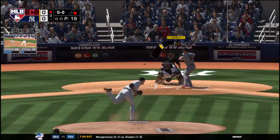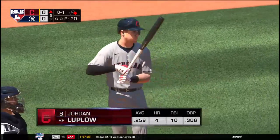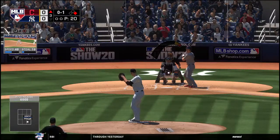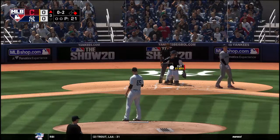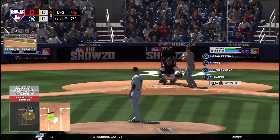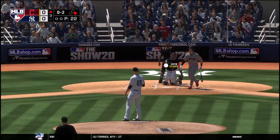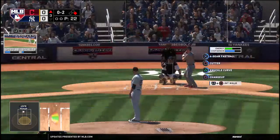Into the box now, Jordan Luplow, as he takes a cold strike at the knees. It's 0-1. He'll come in here at .259, 4 home runs, 10 RBIs. As a look, now the pitch. Behind 0-2 now. And it's fouled away. Hey, that fastball caught too much of the plate on an 0-2 count.